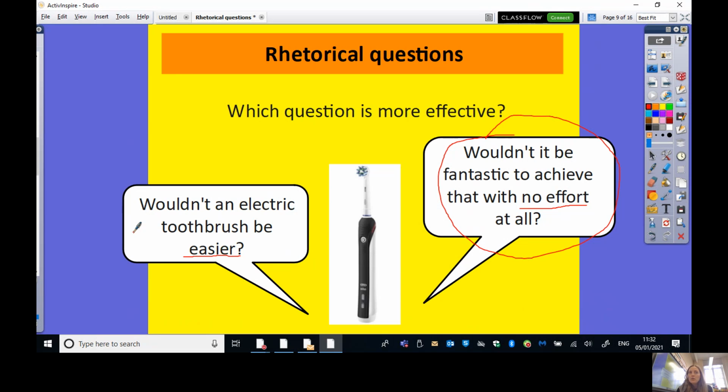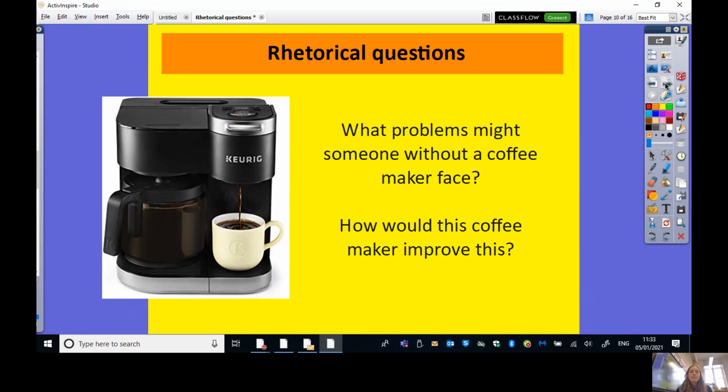So it's that powerful language in a rhetorical question, the kind of language that makes me picture what you want me to see, that really makes a good rhetorical question. So we're going to use this knowledge that rhetorical questions should have powerful language and should start with something like wouldn't it, or are you, or how amazing would it be. And we're going to use that to now write out some rhetorical questions together. So let's have a look at our product.